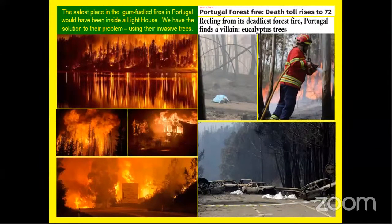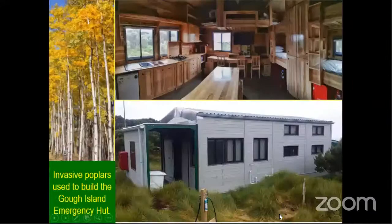So when you look at what's happening in California and Sicily and Greece and Portugal and Chile, Canada, all these places with these dramatic fires at the moment, the safest thing that people could have done was to use the invasive biomass, build these structures, and go inside the structures when there's a fire, because most of these people died trying to flee the fires with trees falling across.